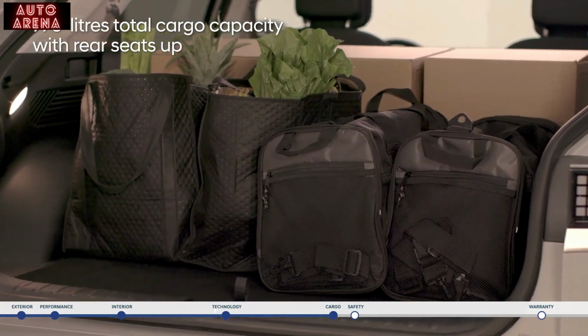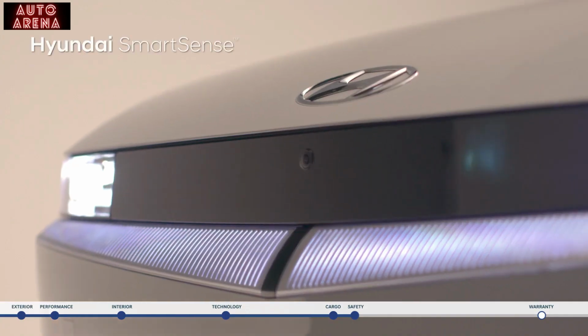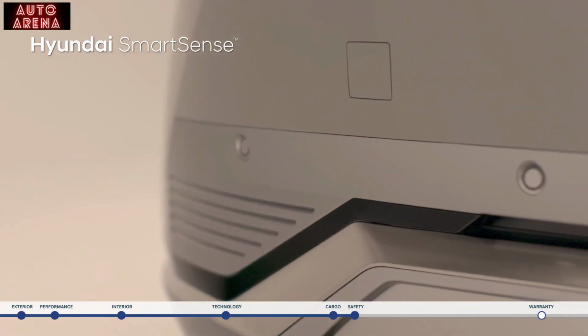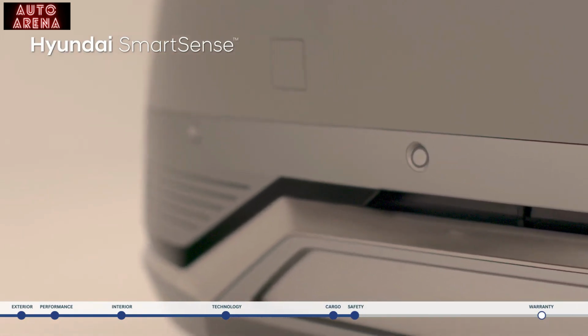At the core of the Ioniq 5 is the superstructure. Constructed with Hyundai's advanced high-strength steel, the superstructure is designed to give you a safer, smoother ride. The Ioniq 5 is also equipped with Hyundai SmartSense safety technologies, an innovative network of high-tech cameras and sensors that are constantly monitoring your surroundings to help keep you safe.